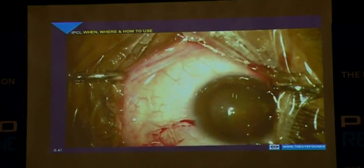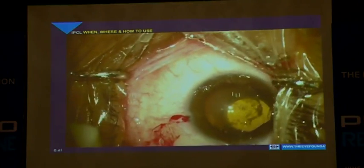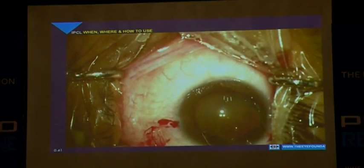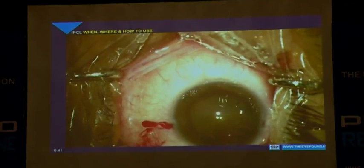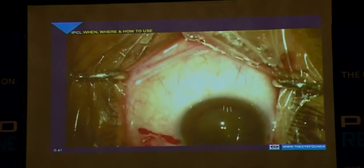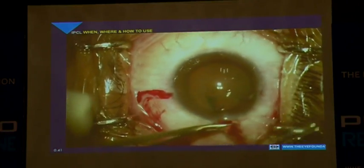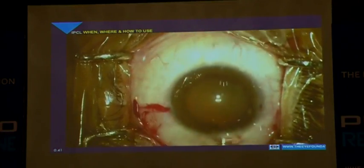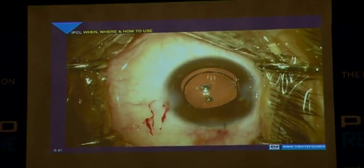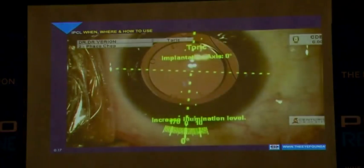And this is an experience that we have with ICLs also, in the sense that whenever it's a higher grade of refractive error and higher age group, there's greater propensity for cataract. Only when it's an anterior subcapsular cataract, as in this case, do you actually blame the lens. And both these lenses can be brought out through the same 2.8 to 3 millimeter incision that you made initially, because these lenses nicely fold over upon themselves, and subsequently, of course, the cataract has to come out and an intraocular lens has to be implanted.